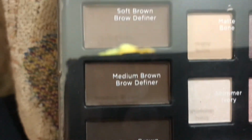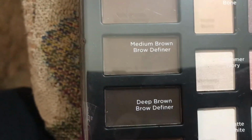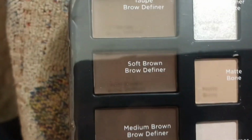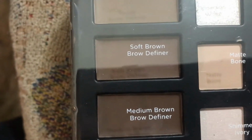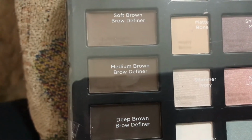I forgot to do my eyebrows, and funny enough, there's actually eyebrow cream in here, so yeah, let's fill those babies in. I have a deep brown brow definer, a medium brown, soft brown, and a taupe. So I'm going to go ahead and do that deep brown and then maybe mix the medium brown and the soft brown to create that fade in the front of the eyebrows.